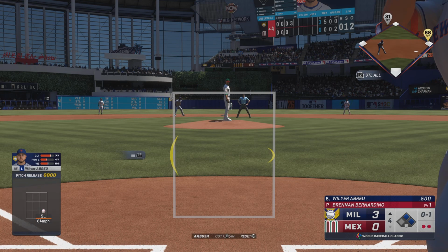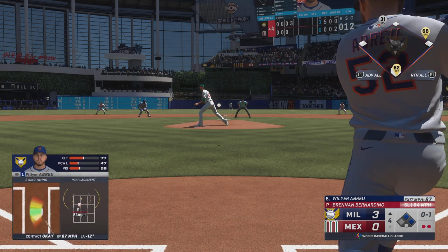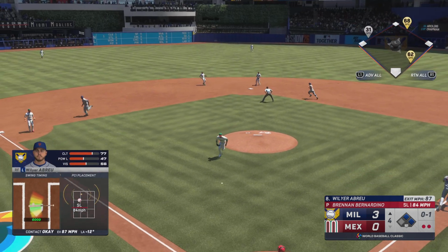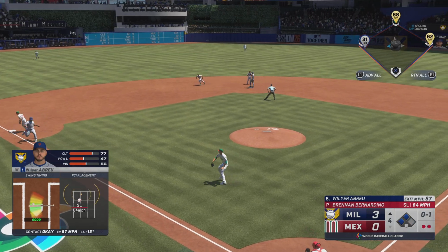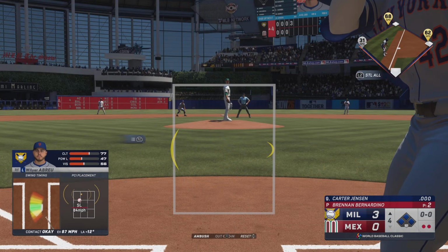Abreu in the box now. Takes strike one. Up the middle, and he knocks it down. Over to third, but the throw's offline. All loaded up. Carter Jensen will hit next. He was a strikeout victim his first time.